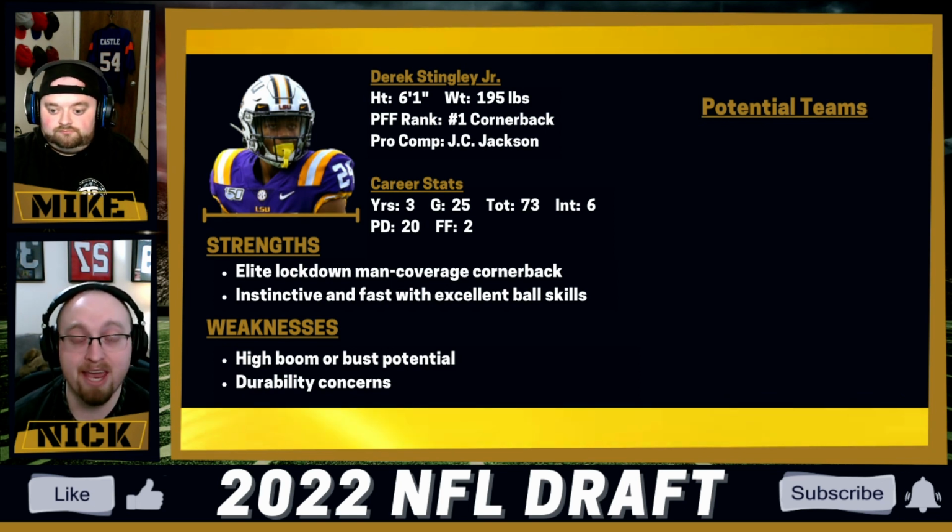Reminds me a lot of Caleb Farley from last year, and as we saw, Caleb Farley was one of the top corners entering the draft, but as time got closer towards that draft date, we saw him falling down and down. I think Derek Stingley could be the name to fall down the draft board as we get closer to draft day. He's the one to watch out for. He could be a big pickup for someone in the second half of the first round.